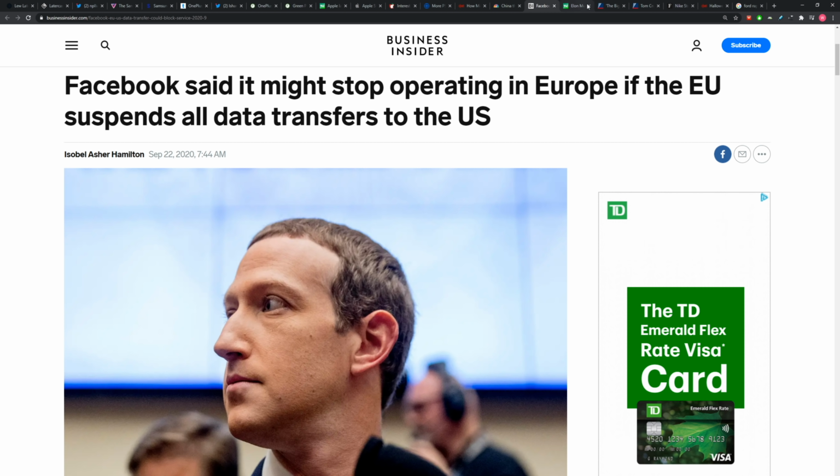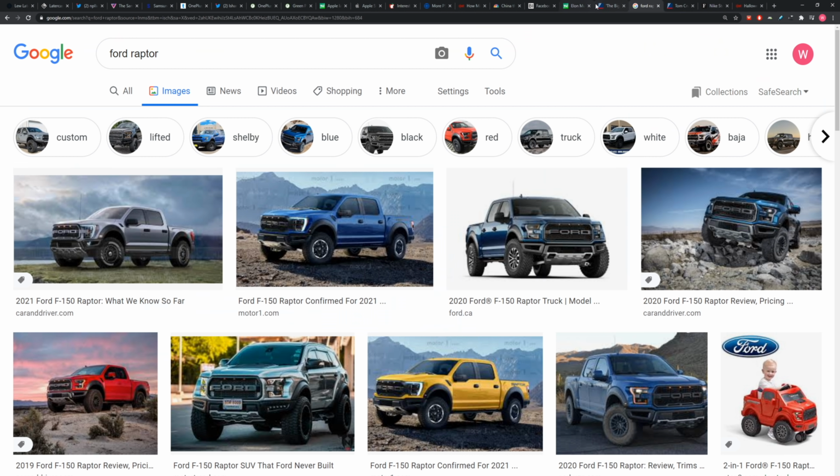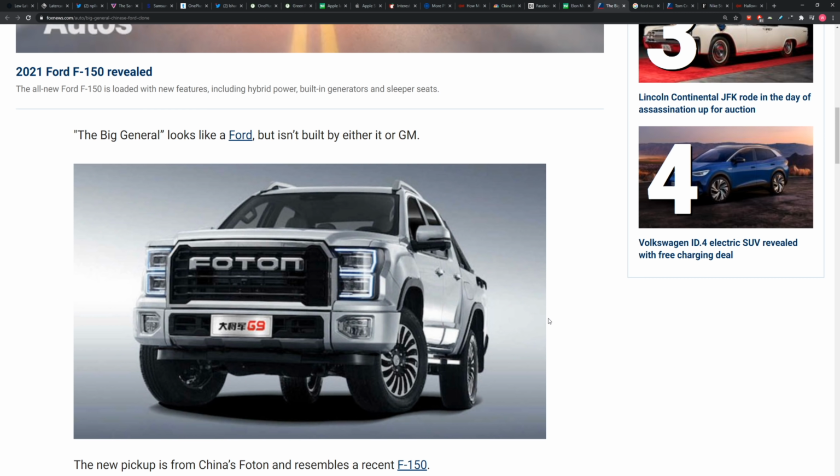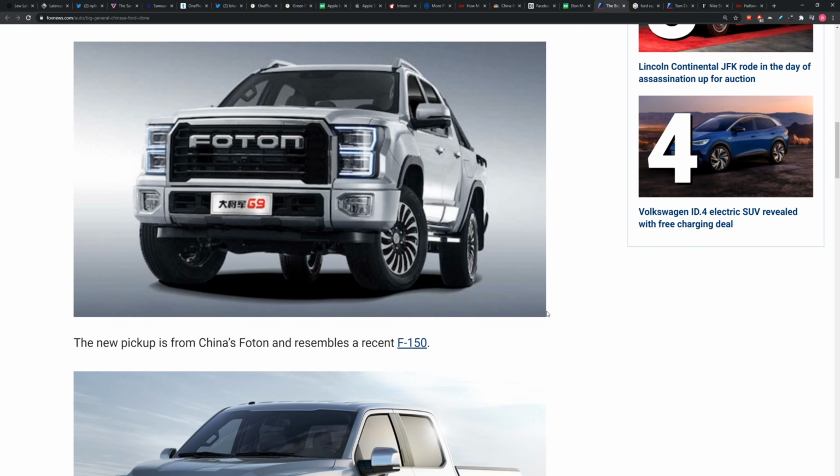Oh. And there's a big difference, though. I need to be clear with you here. If you think you're getting a Ford Raptor equivalent, you absolutely are not. The Big General, which in Chinese is the Jiangjun. Okay. The Jiangjun. It's powered by only a 238 horsepower 2-liter 4-cylinder engine.